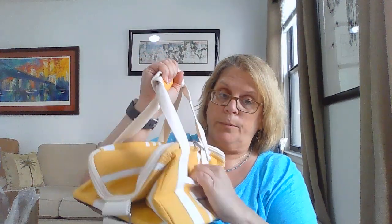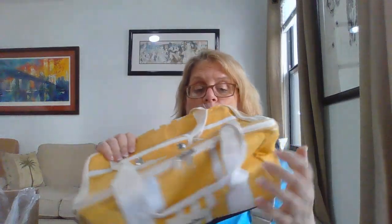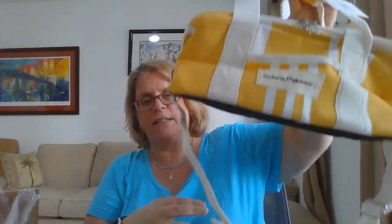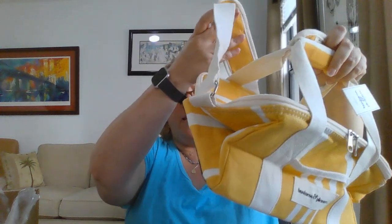And this is a nice size. Now I will say the Cosbox cooler bag is a lot bigger. It's like a huge tote bag, but it's very thin. This is very thick material. I think this just feels really nice. It's a nice canvas. I love the handle on here.